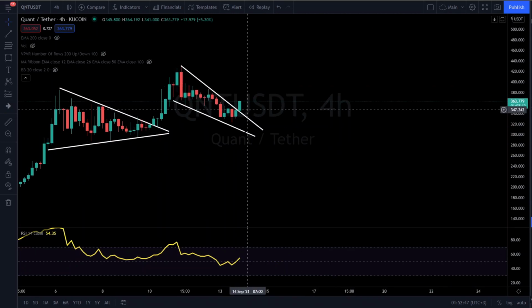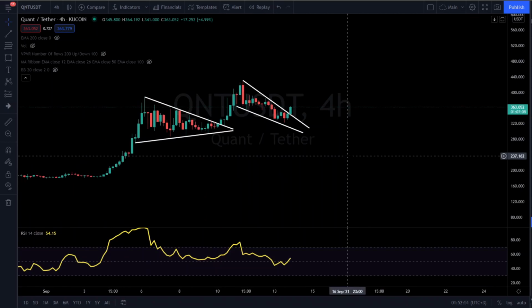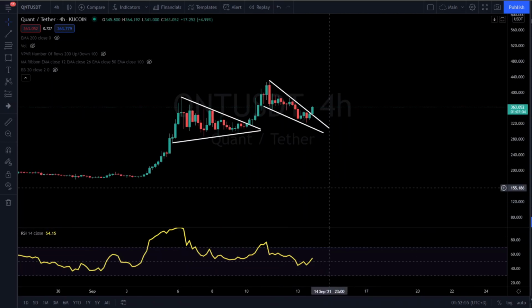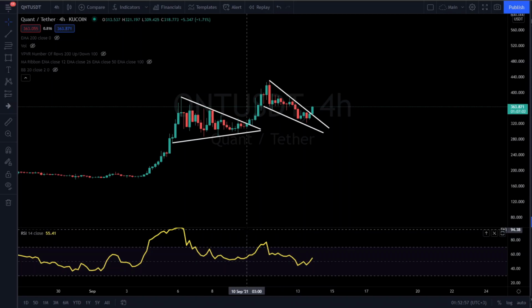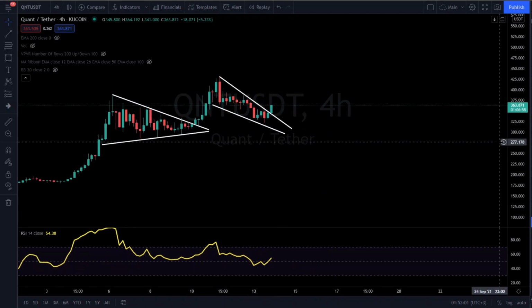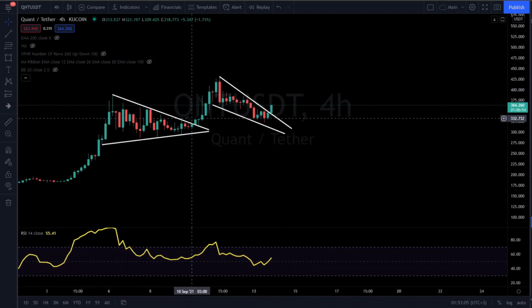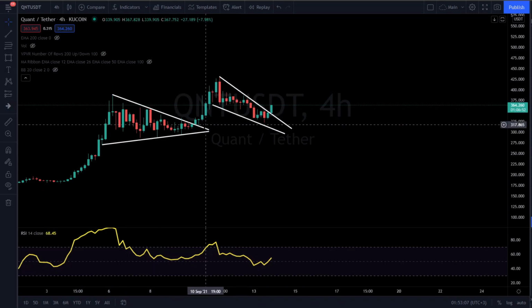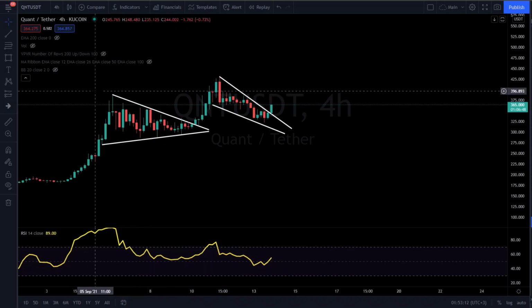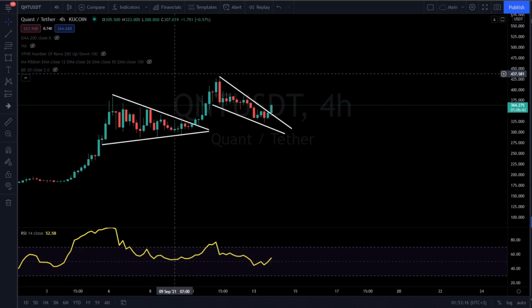So this pattern, we broke through it. Looks nice. If we don't look at the RSI or anything else, it looks like we are going to have a move to the upside. Like we had here, we broke a trend line and made a move to the upside. Not a significant move, but we made a move.